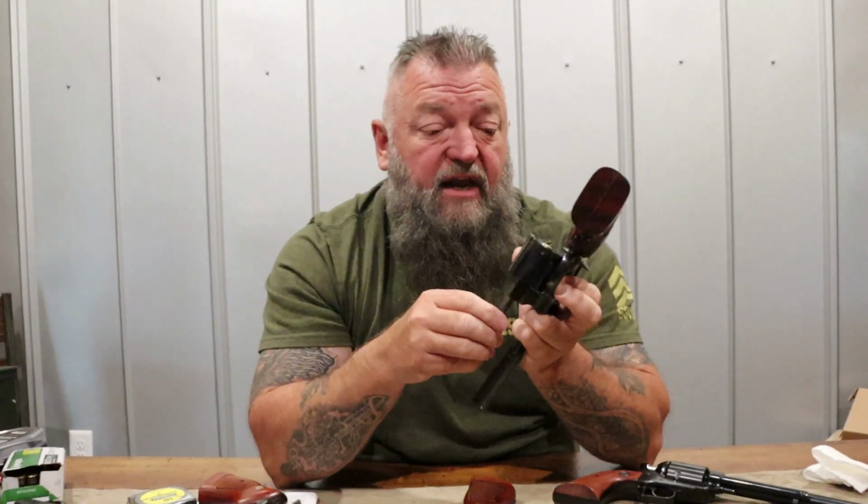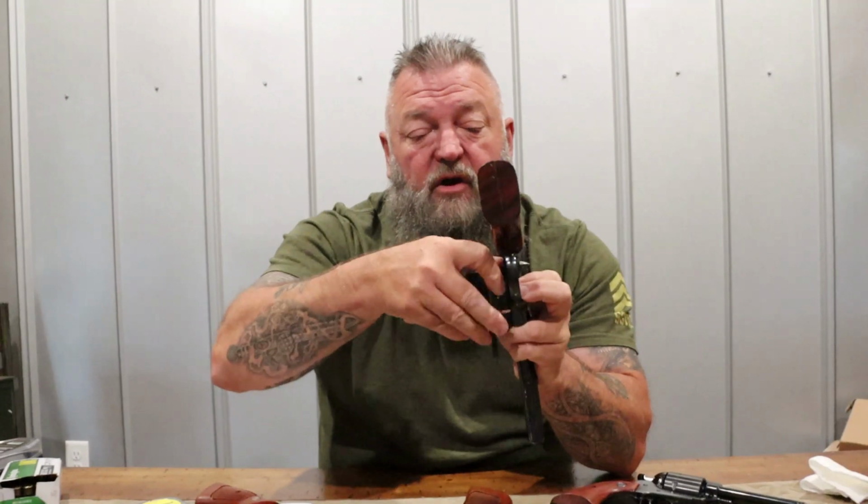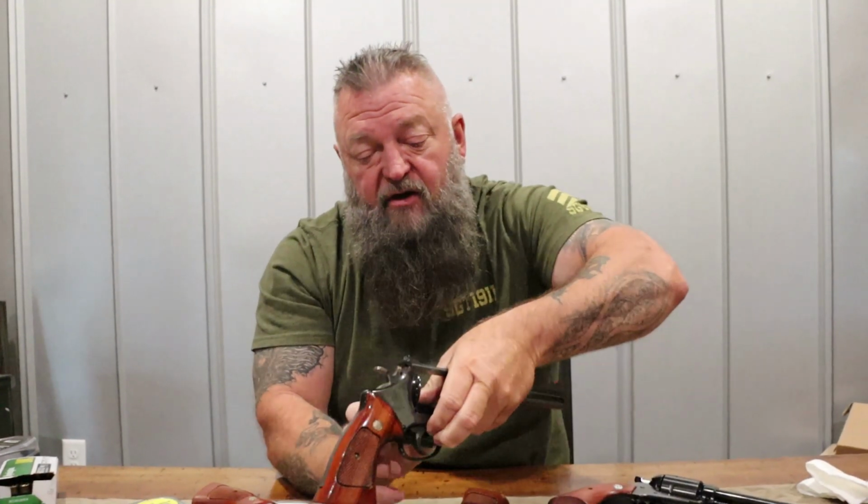That's one of the differences that we go from like a 29-2 to a 29-3. That would be the sole difference in the handgun. We went and recessed the cylinder so that that 44 Magnum cartridge could set down inside there a little bit deeper and it not have a lip out there.